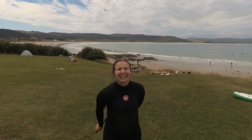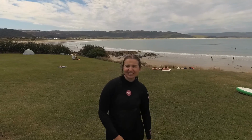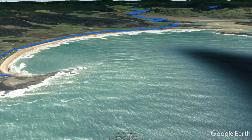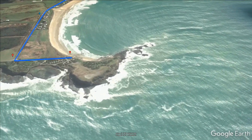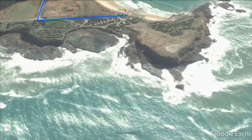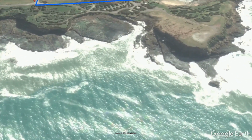Better surfer, Cindy or dolphins? Oh, totally the dolphins. Next stop, close by, was the Petrified Forest. It's an ancient forest from the Jurassic period, frozen in time. You can only access it during low tide.